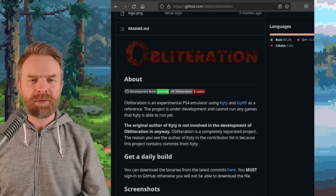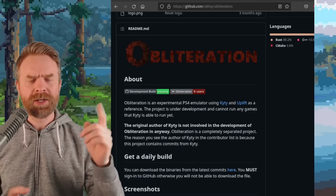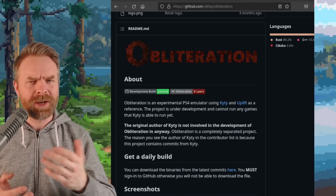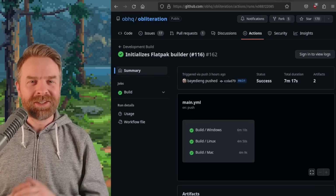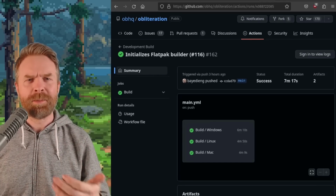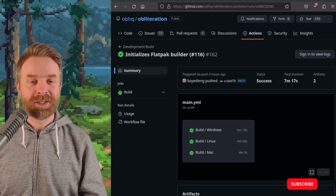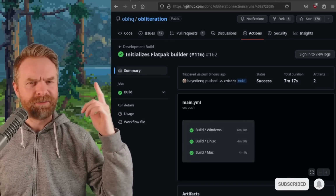And speaking about performance, next up we're talking about PlayStation 4 emulation with Obliteration, and I have some very interesting updates for you. Although at this point in time, Obliteration is still in very early stages of development and game compatibility really isn't there just yet. They are making progress. If you're on Linux, they've initialized a Flatpak builder.